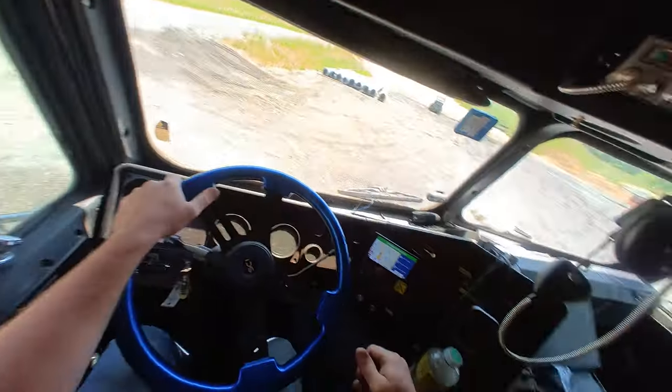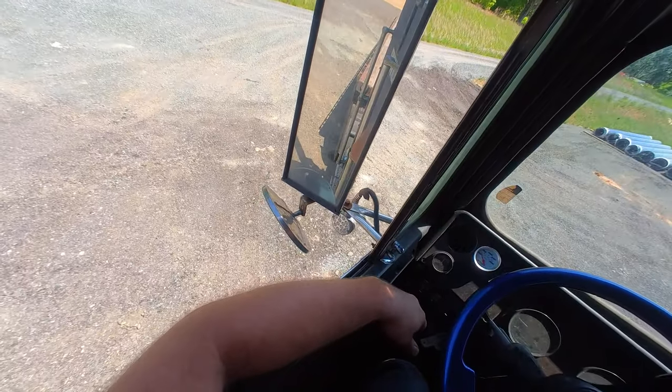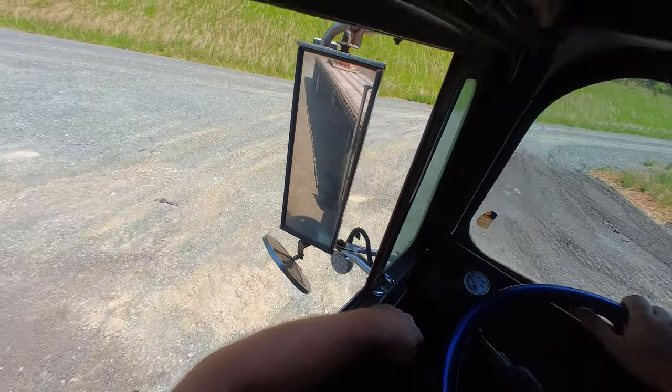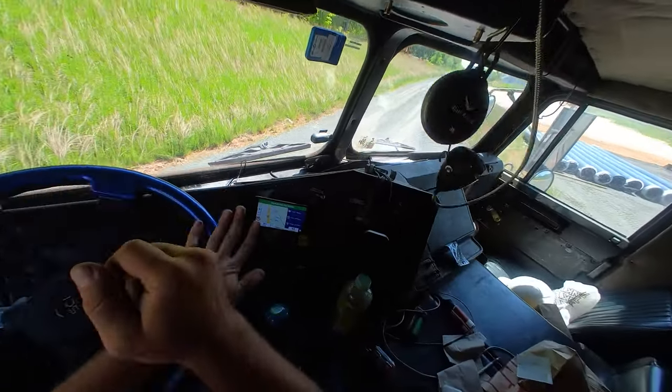All right, on our way. Pretty light, 1,800 pounds, and it is that red tank, so see if it actually is as light as they say. Oh yeah, this thing don't weigh nothing. It's like my trailer's empty right now.